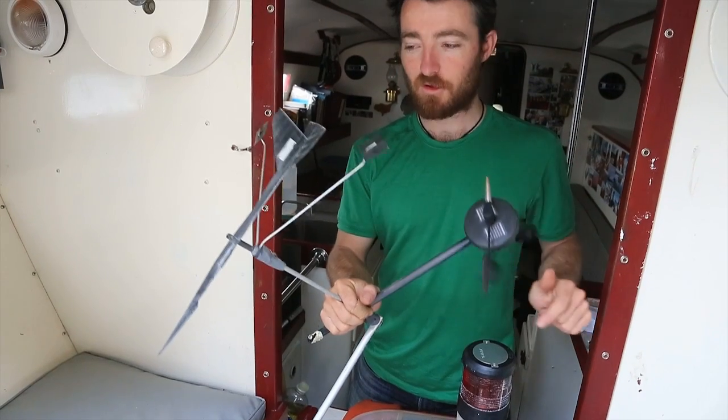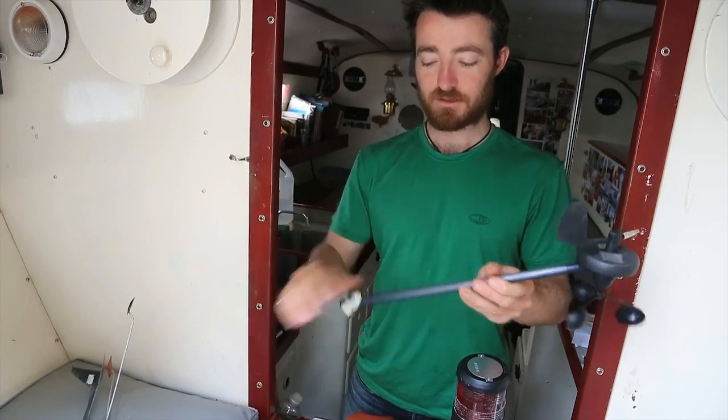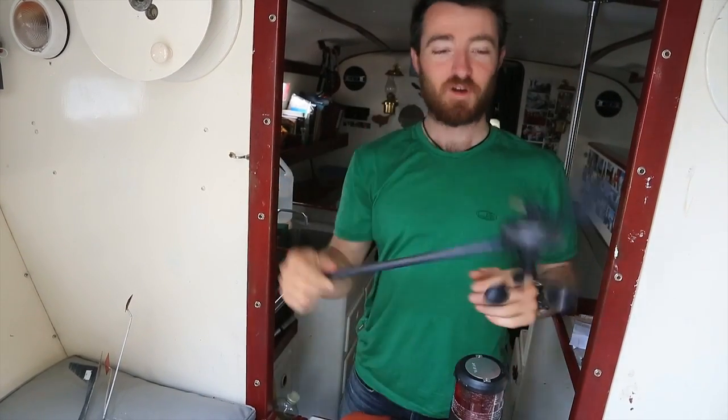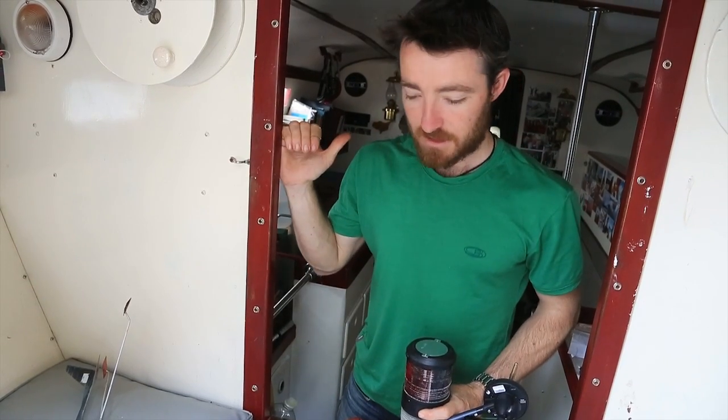I went up the mast and took all our delicate wind instruments and things off just because I can imagine some giant bald eagle just coming in and breaking the whole thing. So now the mast is ready. Winterized the toilet already. Now we just need to do the engine.